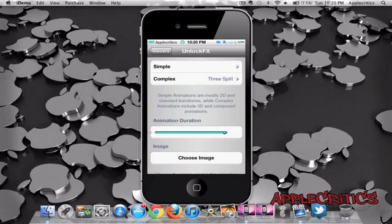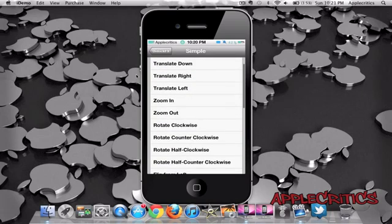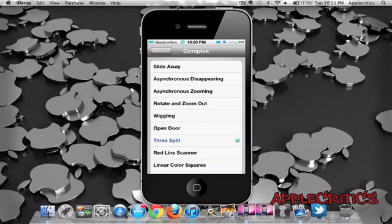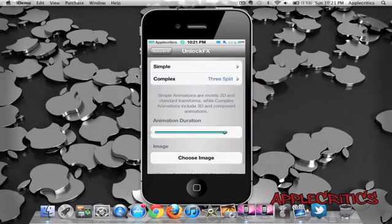Now you have the option of having a simple effect, so you have the option of translating up, and you also have interlocked camera iris, ripple effect, and much more. And if you go into complex, you'll see that you have many complex animations, including slide away, asynchronous zooming, asynchronous disappearing, and much more. And that is basically what you can do when you're using Unlock Effects.